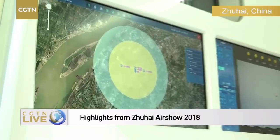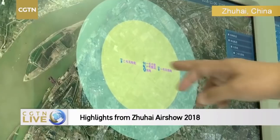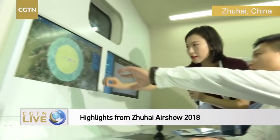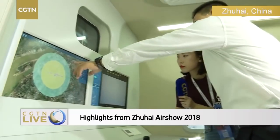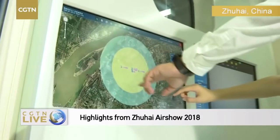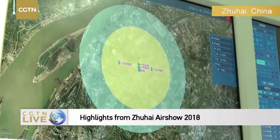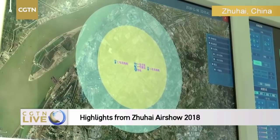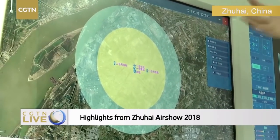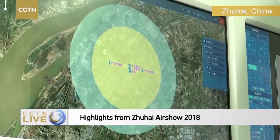Okay, so where are we? This is where we are, we're in the center. We have different devices. The blue circle is the coverage of the radar. So beside the radar, it has another system. It's like an electronics system, to see what the radar detects. Radar is to detect the object, and another electronic system is to see what you like.